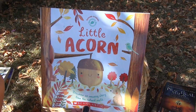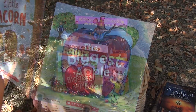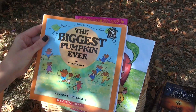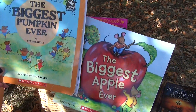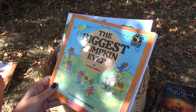Now we're going to get into some small picture books, and we have Little Acorn, The Biggest Apple Ever, and I actually have The Biggest Pumpkin Ever. And so I went ahead and put them both in this month's basket because I like pumpkins and it's kind of apple picking season. So I put them both in our October basket.